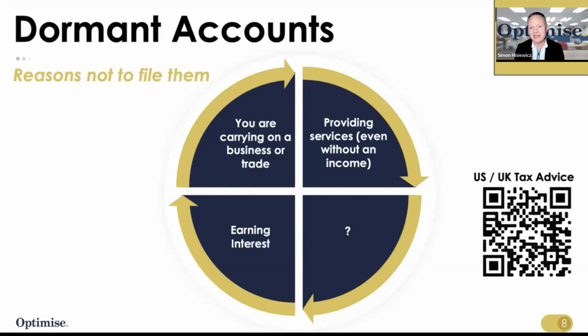Earning interest. You might have a bank account that's sitting in there. You might have loaded up some cash for the business to be active, and all of a sudden it gets some money interest. It could be a penny, it could be a pound. That money means that it's now active as a business and therefore needs to be forming a proper set of accounts, not a dormant set of accounts. By the way, don't shoot the messenger here. I am only giving you the reasons of why HMRC states that you should not file dormant accounts. Not that I'm agreeing with any of this, especially when you have no income and expenditure.